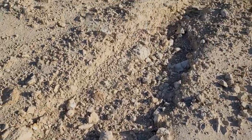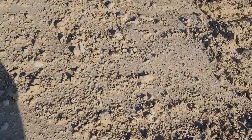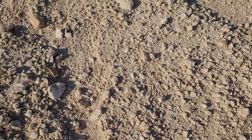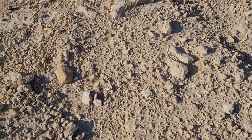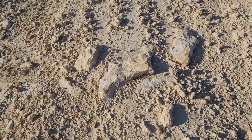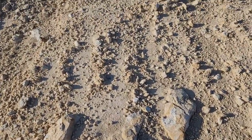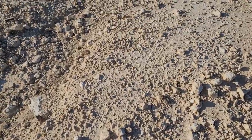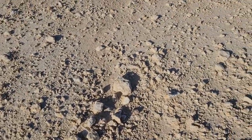Well, that just kind of gives you an idea of the stuff you're looking for, the stuff you're looking through. Sometimes you get lucky and you'll find stuff. You can go a long time. Like I said, you can go 30, 45 minutes, not find anything at all. You just have to kind of find the right area. All right, I think I bored you guys enough for now. Let's go find some fossils.